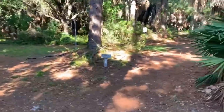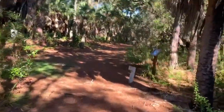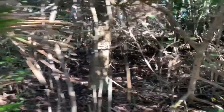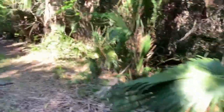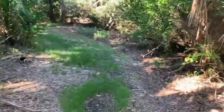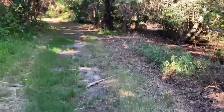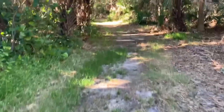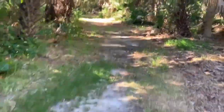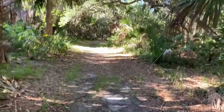Something big is in those bushes. Not quite sure what it is. You can see you're surrounded on both sides by mangroves. It's fairly shady. Get a lot of protection from the sun. It is toward evening today. It's after 5.